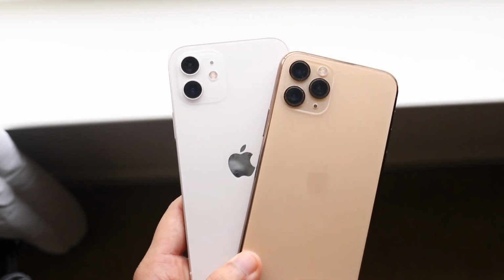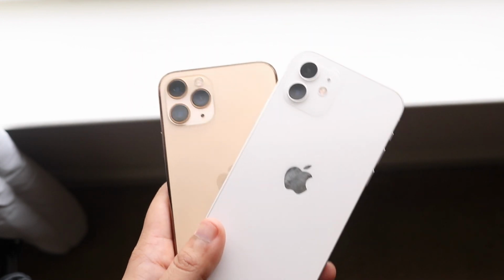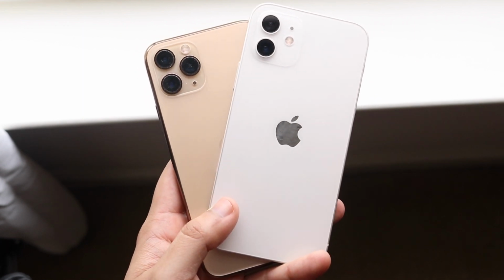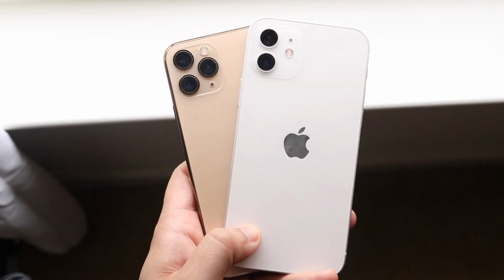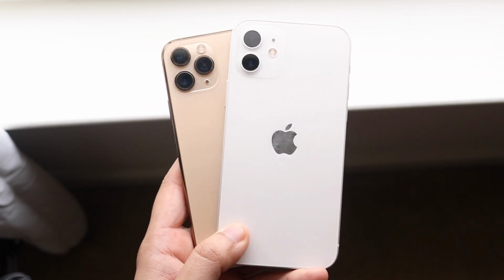So iOS 14 has had a huge effect on the battery life. In this case, of course, the iPhone 12 probably has better battery life, but I think over time, once iOS 14 gets straightened out and the battery drain is gone, the iPhone 11 Pro will probably end up having better battery life than the iPhone 12. So that really pretty much covers it.